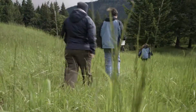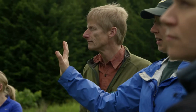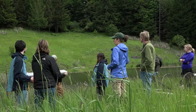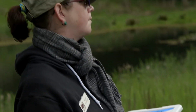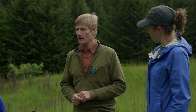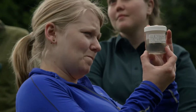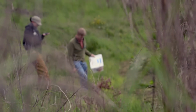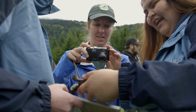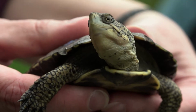This site that we're at is called Dead Tree Pond. That nice hillside, it's south facing, so it gets a lot of sun, it's warm. That's where the turtles will nest. This population was discovered in the early 90s. There were probably less than 200 turtles, and there were no juveniles. Washington Fish and Wildlife has been working with the Woodland Park Zoo since 1990 and the Oregon Zoo since 1998. Really great collaboration because our job is recovery of species and population monitoring.